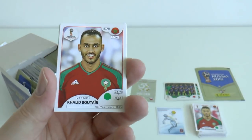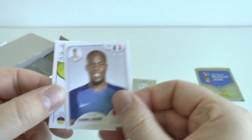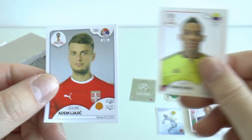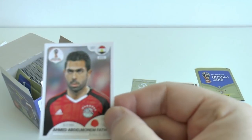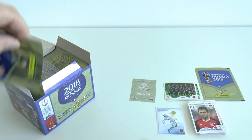And here's Boutaib, also of Morocco. Sidibe from France, plays his football for Monaco. Fabra of Colombia. Lajic, Torino's midfield Serbian international. And Abdulham Fatih of Egypt.